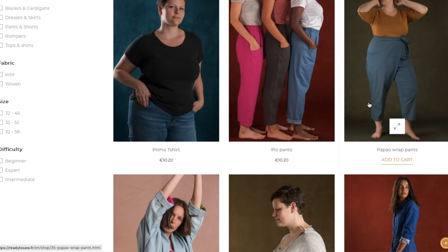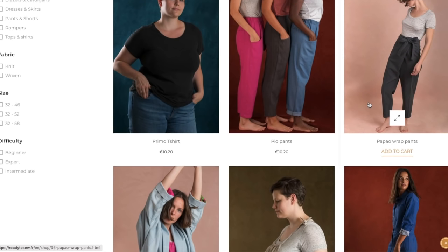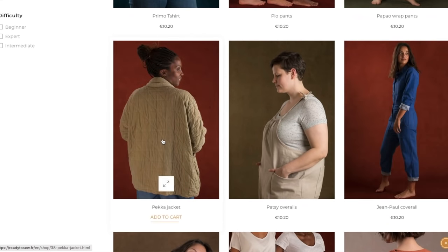That's going to be one of those things that either I make it and I am just like, oh my God, I cannot believe how good these look on me. Or I make it and I'm like, yeah, I kind of thought they would be a little bit unflattering.